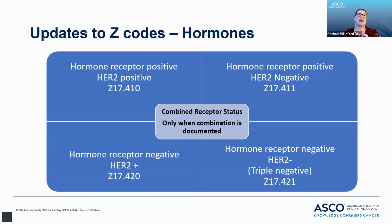Note that HER2 is not just related to breast cancer, but also bladder, pancreatic, ovarian, and stomach cancers. And what else do we see? Oh, we see a combined receptor status. So now that we have the ER, the PR, and now we have the HER2, when the combination is documented, we can use the combined receptor status. And note that we now have a way to indicate that a breast cancer is triple negative with the Z17.421, which would be hormone receptor negative and HER2 negative as well.